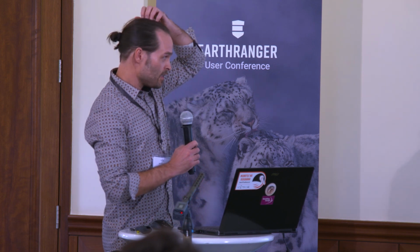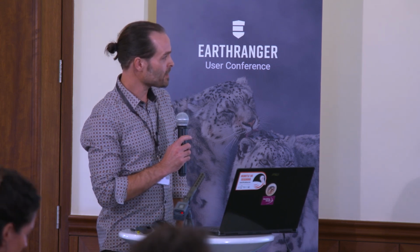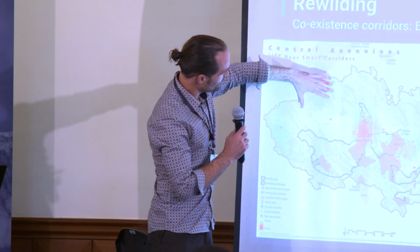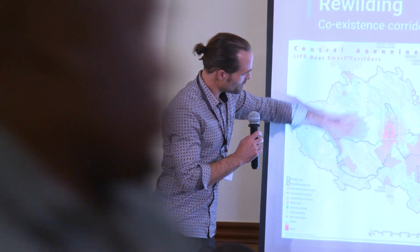So, ready for the first example. This is an example of coexistence corridors in Italy. This is about a 1.5 hours drive from Rome. Beautiful area, the Central Apennines. Over here you see four national parks in the shaded green, which are connected by these corridors that we identified.